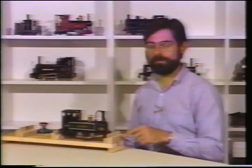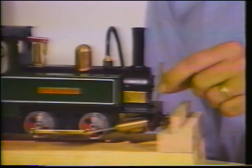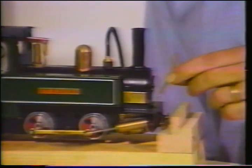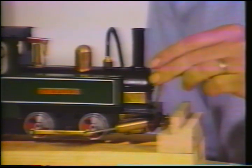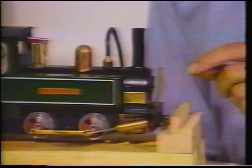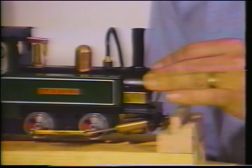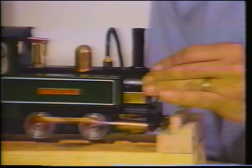Now the reversing valve for this engine is located in front of the smoke box between the two cylinders. This long handle is actually just an extension handle to give you better sensitivity. That's an add-on that you can do on your own engine. Now since we do have two double acting cylinders, the engine will be self-starting. Watch. Just open the throttle and away we go.